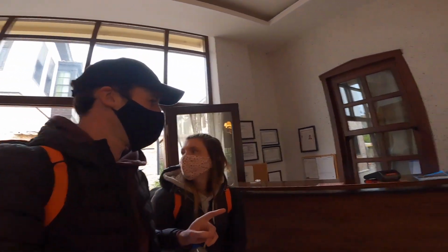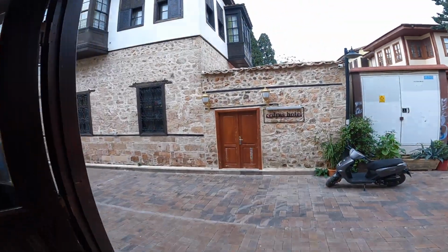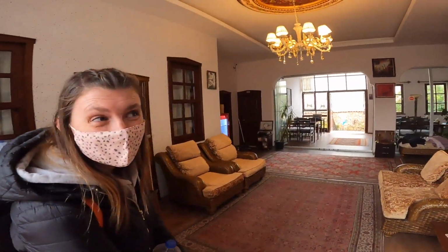Made it to the hotel. It looks really nice. And it's in a really good location. There's literally streets of restaurants and bars all around and hotels. It's really exciting. Cool.